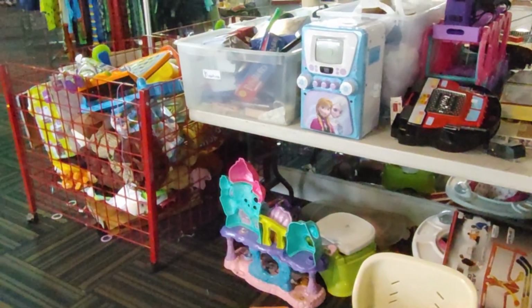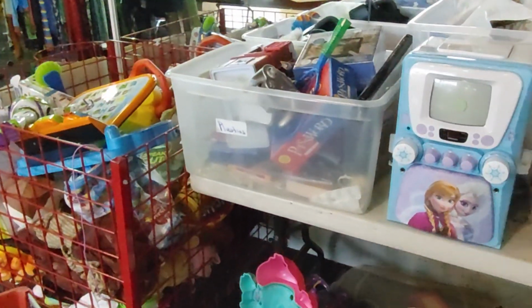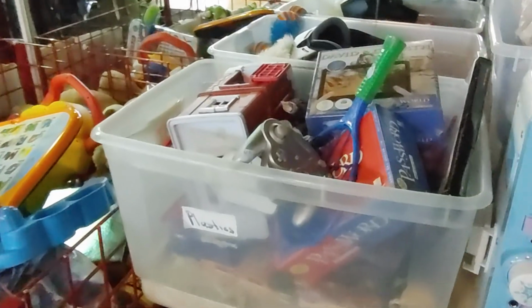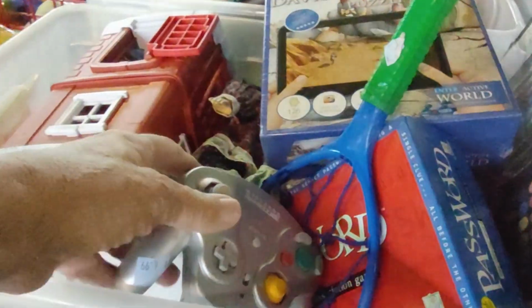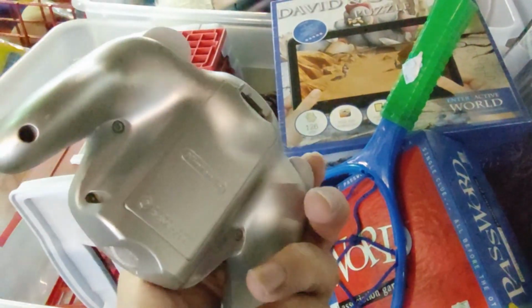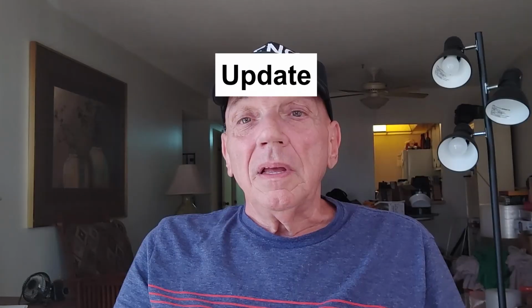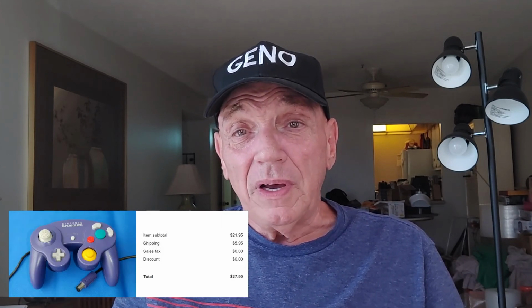I thought I'd take a look at their toy section and see what they had to offer. And then I saw in that bin a game controller. When I got closer, it turned out that it was a GameCube game controller. They were asking $6.99 for it on a 25% off day, and these easily go between $20 and $25. That was the second GameCube controller I sold in 2 weeks. The first one sold for $20.95, and this one sold for $21.95 plus $5.95 shipping.